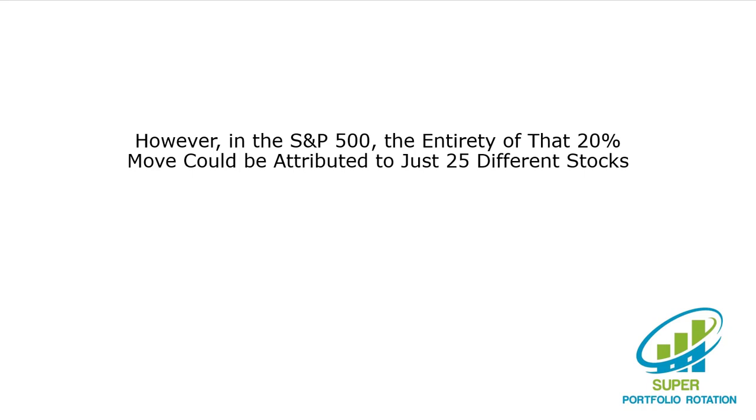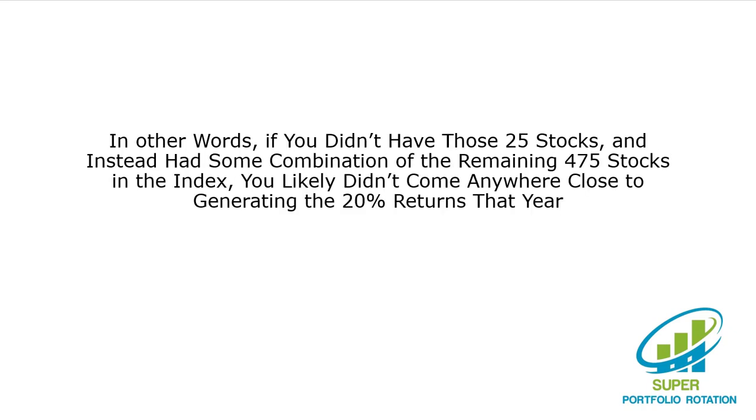However, in the S&P 500, the entirety of that 20% move could be attributed to just 25 different stocks. In other words, if you didn't have those 25 stocks in your portfolio, you had some other combination of stocks within the S&P 500, then you likely didn't come anywhere close to generating the 20% returns that year, because the majority of the returns can be all attributed to just 25 different stocks. The top 25 performing stocks would have produced the 20% return.